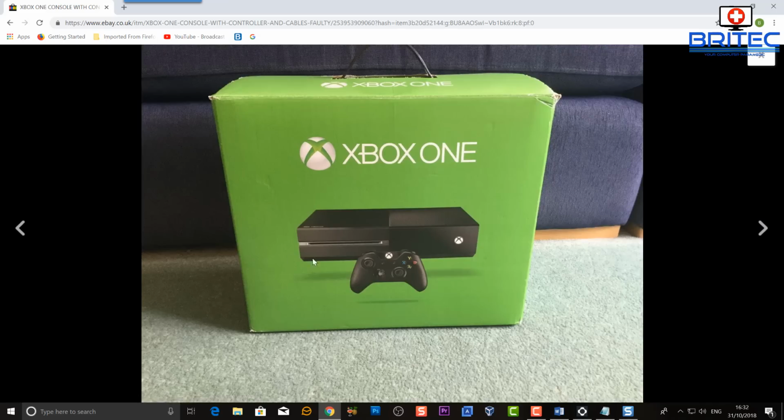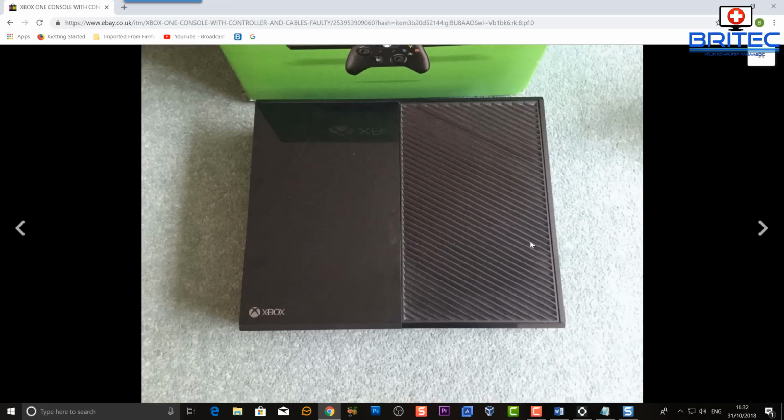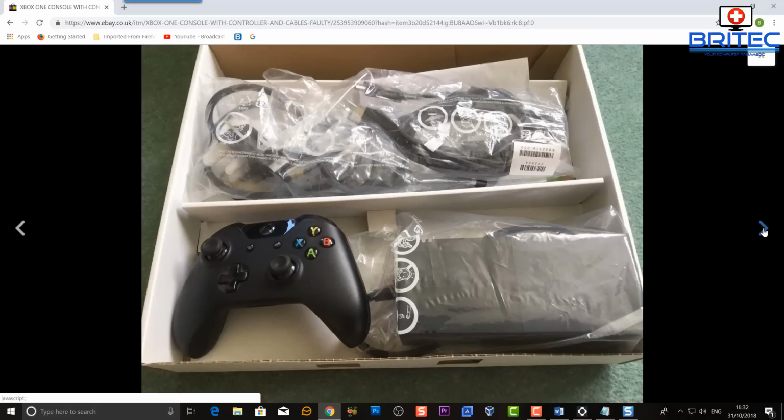And also you can see here it comes in its own box, which is another plus sign. You don't normally get that with repair shops. They're normally bare essentials, just the main unit. You don't even get controllers and stuff like that, because they tend to rob bits and pieces off each one to try and make a good one and sell them, and they sell what's left. But you can see here this is in very good condition.